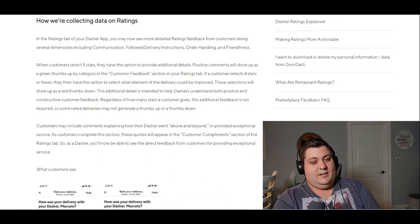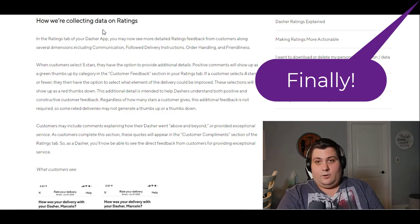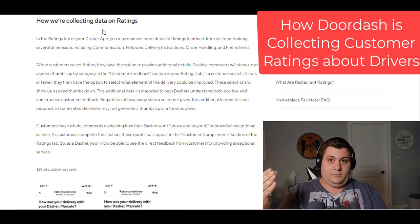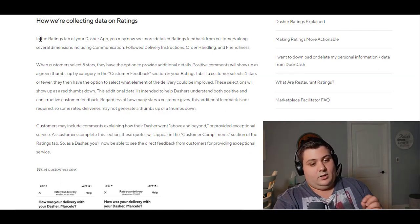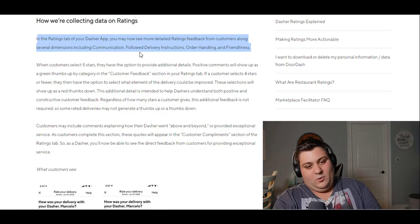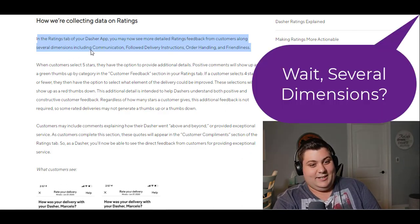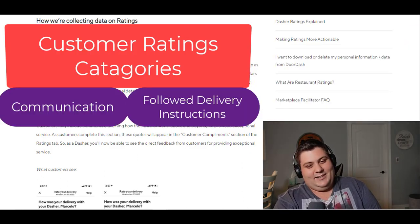Before we go too deep into my own humor, let's get started on reading this first article, how we're collecting data on ratings. So, how DoorDash is collecting customer ratings from customers about you as a driver. So, let's look at this. In the ratings tab of your Dasher app, you may see more detailed ratings feedback from customers along several dimensions, including communication, followed delivery instructions, order handling, and friendliness.